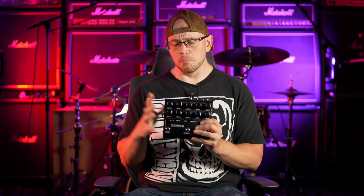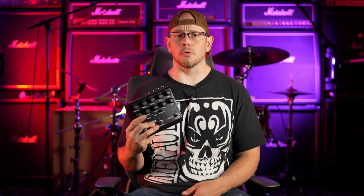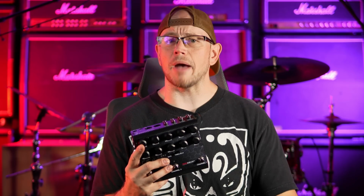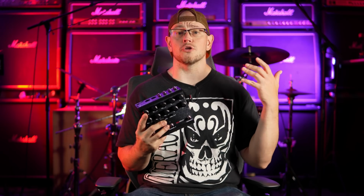This thing is packed with more features than my single-digit brain cells will ever be able to comprehend, and it essentially takes up the space of 2 regular-sized pedals on your board. So we are gonna take a look at all this thing is capable of today, but most importantly, we're gonna plug it into a few different power amps, and we're gonna see how it sounds so you guys can kind of get an idea how it might sound through your rig.